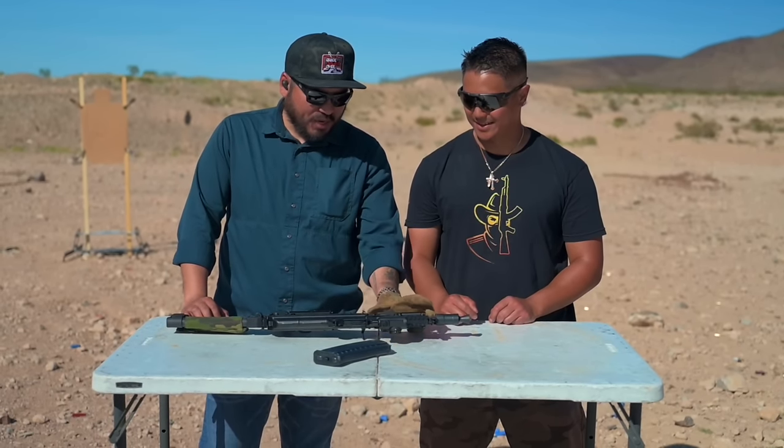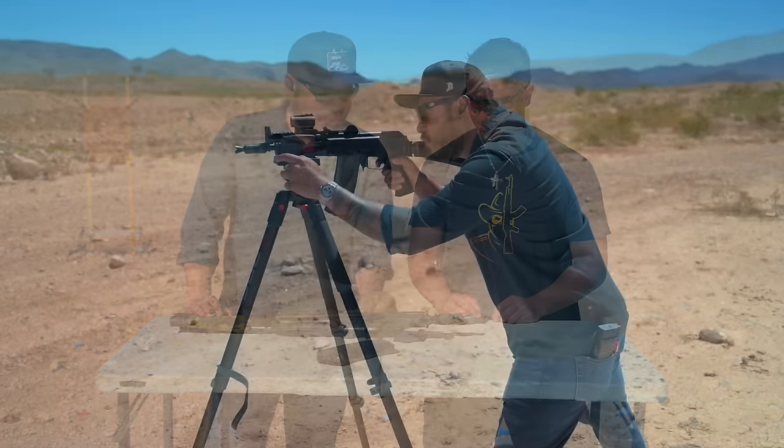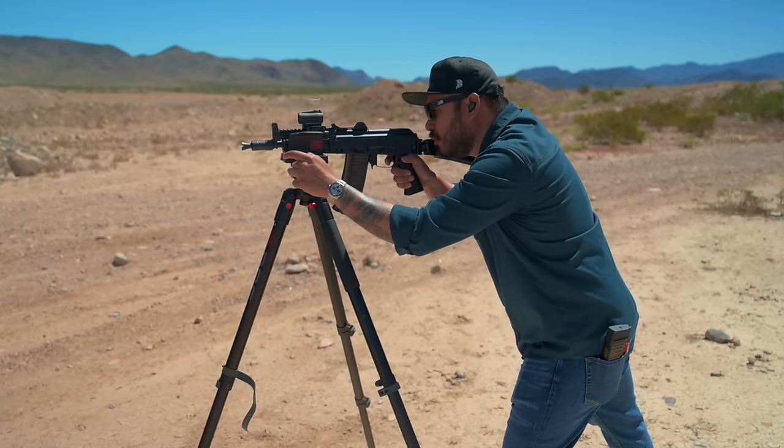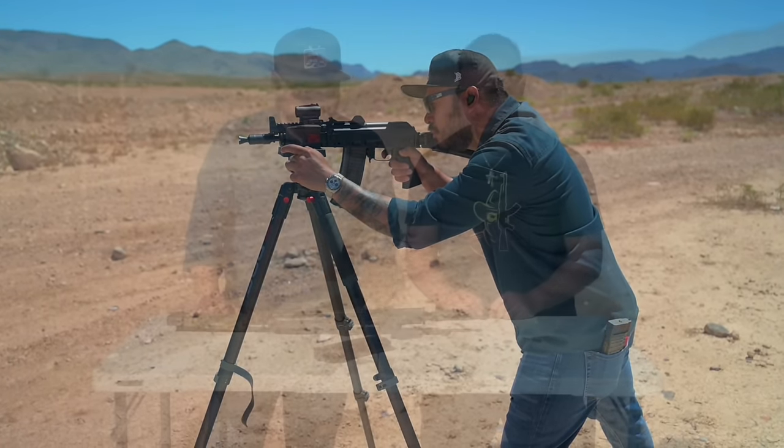Yeah. The JMAC rail is great. We did notice that it moved like an eighth of an inch forward when I had it in that tripod mount and it was grabbing. But as we started shooting it, it went right back into place. Didn't shift zero at all.